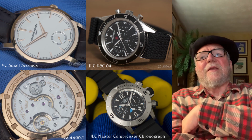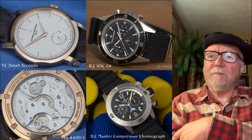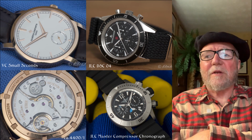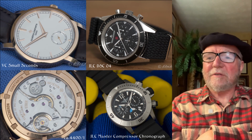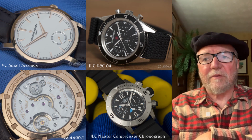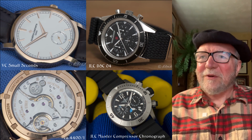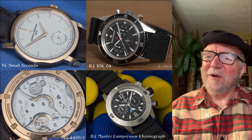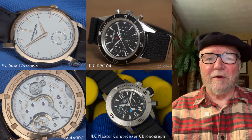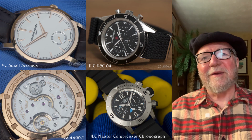Now, in the upper left is a Jaeger-LeCoultre DSC 04. And the one below it is a Jaeger-LeCoultre Master Compressor chronograph. Both of them are chronographs. And I was like, where did these come from? And both of them are really cool, especially if you're into chronographs. I don't happen to be, but I do appreciate them, though.